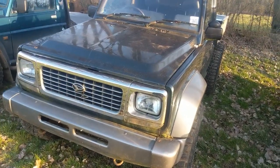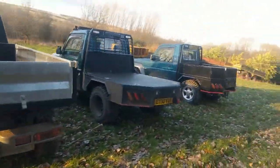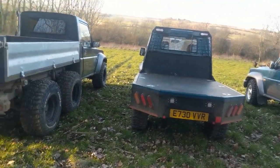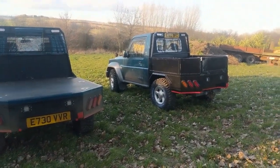This one I've already spoken about. The only thing I'm going to say about the six-wheeler is that I might eventually make a new bed for it, exactly the same as that one, so then I've got twin beds on these two trucks. At least it'll be something different then. Or at least I'll make these two a pair. I mean, obviously these ones are somewhat of a pair.